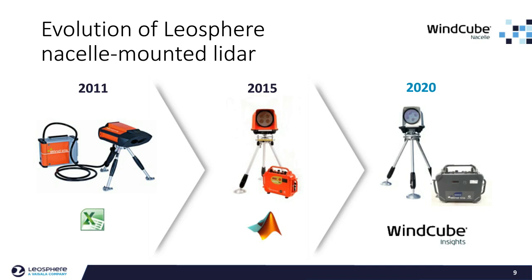Then a few years later, in 2015, Leosphere released the 4-beam version of this LiDAR, which was and still is able to retrieve some additional information about the wind field in front of the turbine, namely the wind shear and the wind veer. I think a few days ago, Leosphere released the upgrade of this WindIris, which is now called WindCube, as Baptiste said, WindCube Nacelle. And I'll show you briefly what the key differences, the new features, are in the next slide.